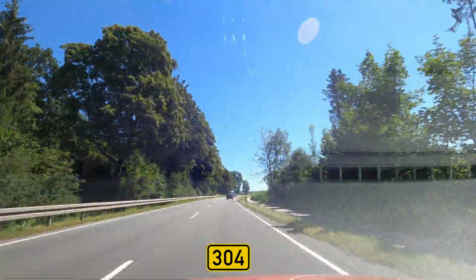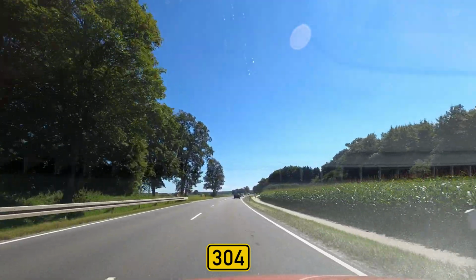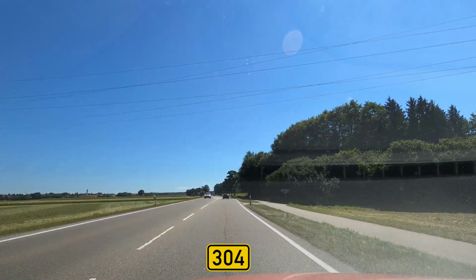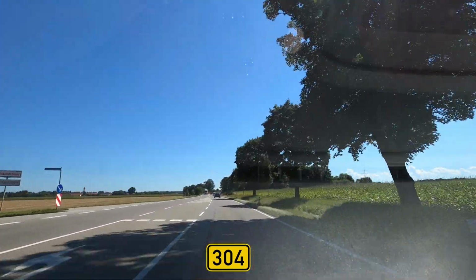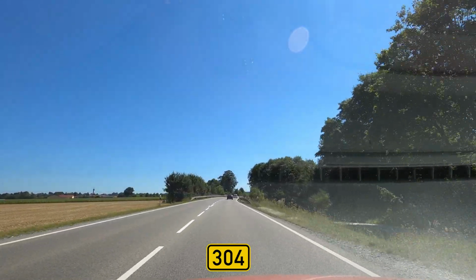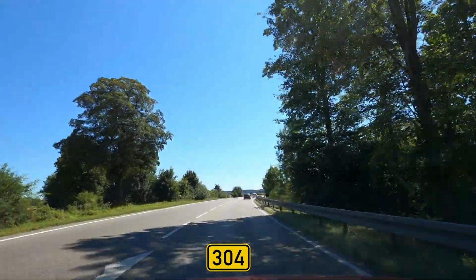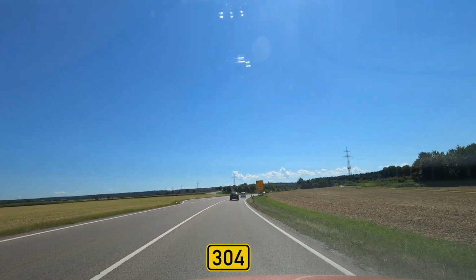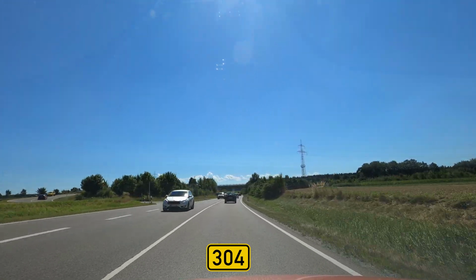And there is also some very nice countryside here on the east of Munich. So you go very fast from the big city to the countryside. We are already outside the contiguous inhabited area of Munich. The road has some bypasses of the villages around. The first one is the bypass of the village of Zorneding, which is on the left. And it's nice that they built a two-level interchange for it here, so no traffic lights.